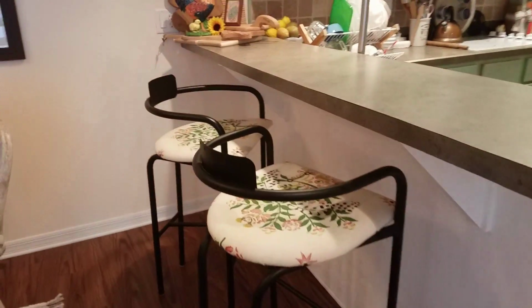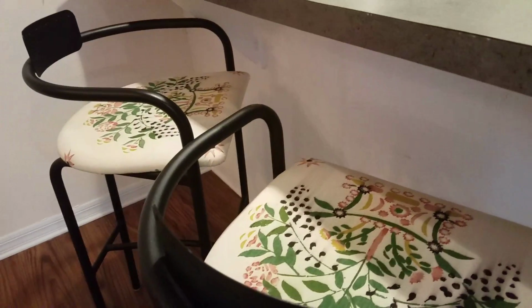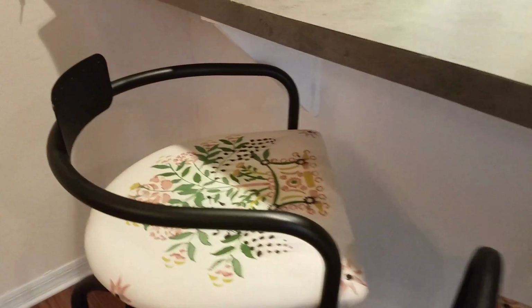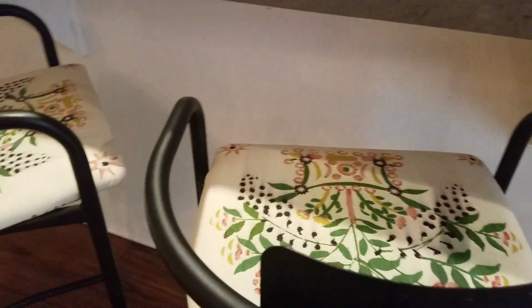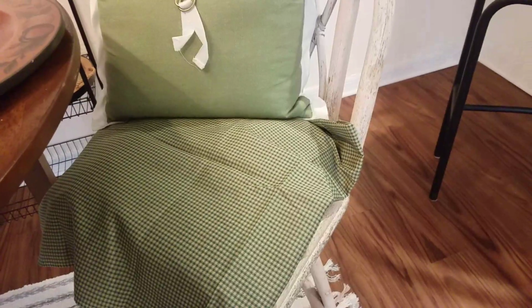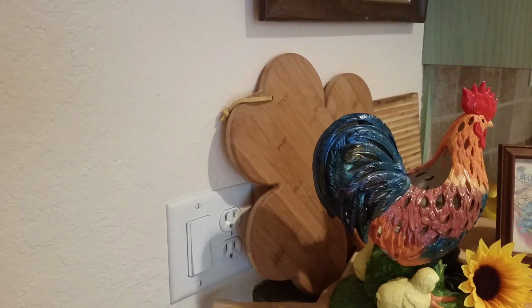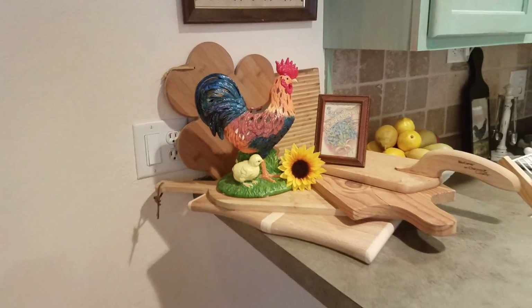And here are the bar stools. You might recall from previous Florida home videos that this was a very bright orange vinyl. And I reupholstered those while I was down here now, and I'm really quite pleased with the way they came out. And these are the 2 chairs here that I'm going to be reupholstering with this green check that I found at the bins. And I think it's going to have a nice coordination to it. And back here is the cute little shamrock bamboo cutting board that my new friend Terry gave to me. So that is added to that collection.